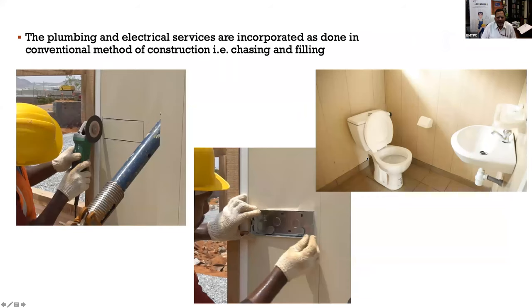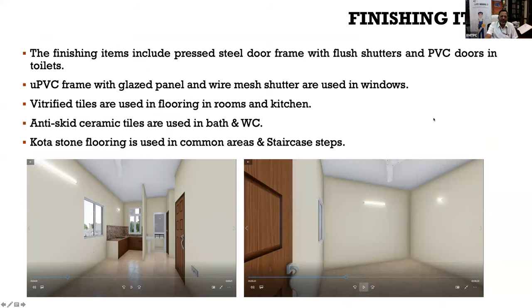This is how cutting is taking place. You can see, by chasing you can cut a groove here, and then you can put an electrical box. You can't make out the difference in the system used. You can fix any kind of sanitary and plumbing things in these buildings as you do in conventional construction.